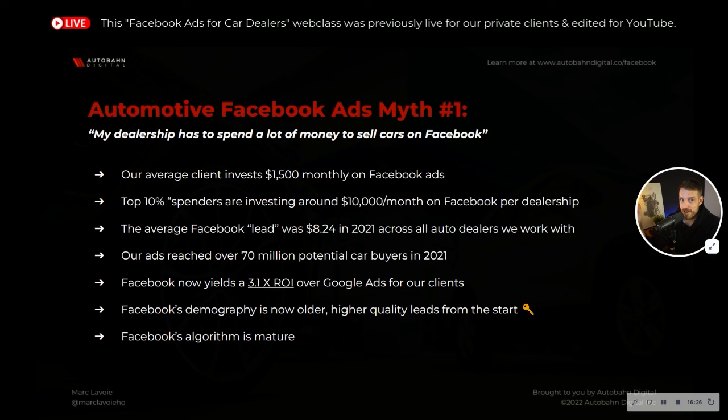And plus, Facebook's algorithm is super, super mature. Even if Apple removed a bunch of things tracking-wise, I feared it would impact our campaigns, but it didn't. They've got so many data points. It's scary at some point, but it's crazy. So this is why it works. Does any of that make sense to you now?